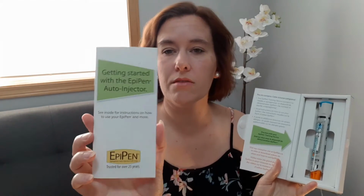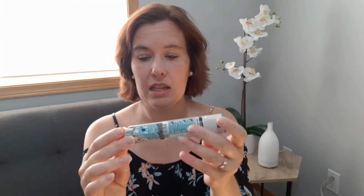They send one of these to your address, and inside it's just a practice EpiPen, so you can practice for yourself, so you know what to do when there's an emergency. That's what it looks like on the inside. They give you a little pamphlet that you can read on how to do the injection, and they give you a practice one. This one does not have any needle in it. As you can see on the tip, there's nothing there.